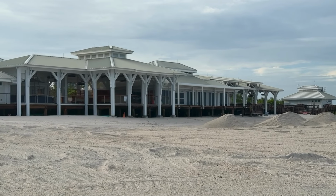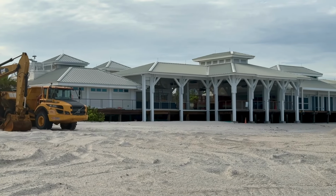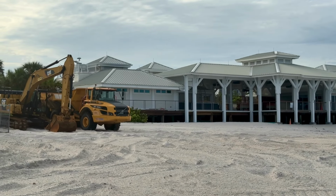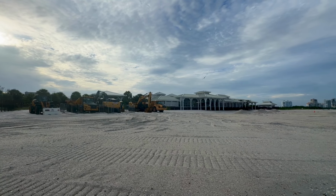Wish it was sunnier out, but you get the idea. Pop back out to the wide shot.